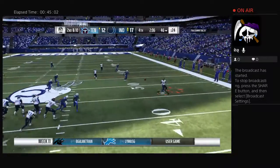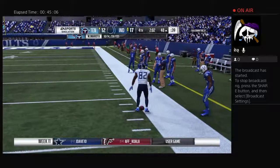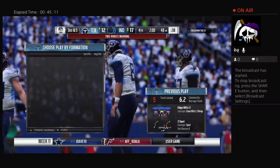A second down throw here for Mariota. Incomplete to the tight end Walker, right side. And he'll be brought down at the 48-yard line. That catch good for 5. It's third down.